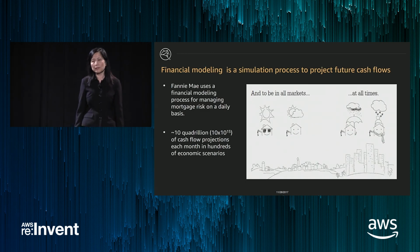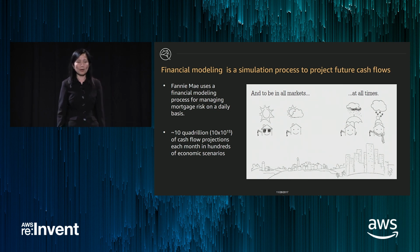Financial modeling is a simulation process to project future cash flows. Fannie Mae uses a financial modeling process for managing mortgage risk on a daily basis. We use it for mortgage underwriting, valuation, risk management, financial reporting, regulatory reporting, loss mitigation, and loan removal. Every month, we generate more than 10 quadrillion cash flows in hundreds of economic scenarios.